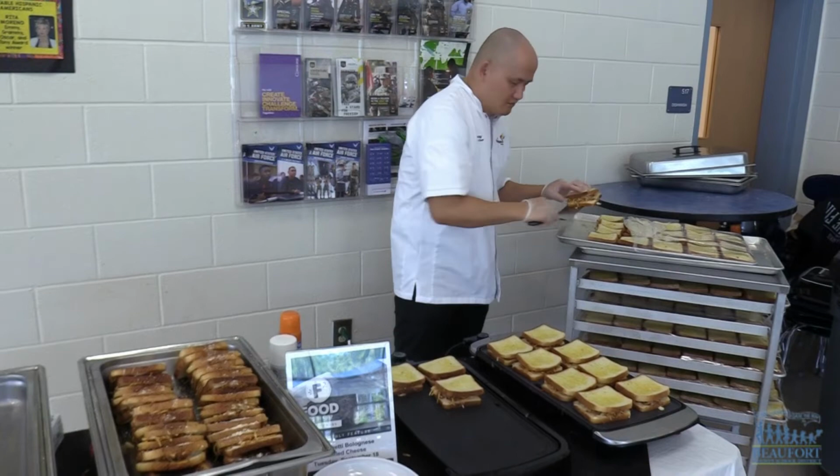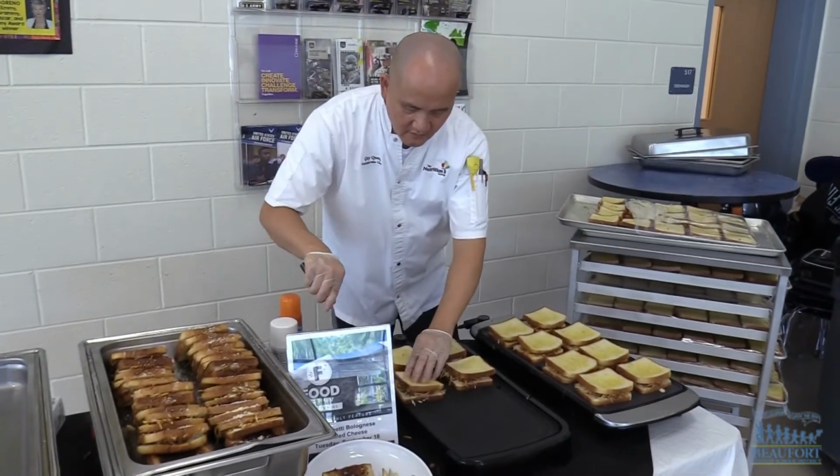I thought that the sandwich was really good. I like the Texas toast and the spaghetti in the center of it. Really gave you that meaty and saucy flavor at the same time. The toast was nice and crunchy, and the spaghetti was nice and soft. It kind of equaled it out.